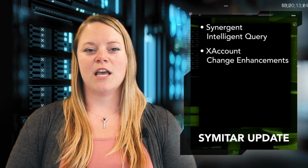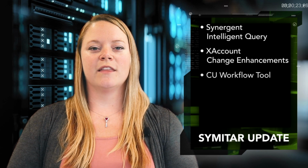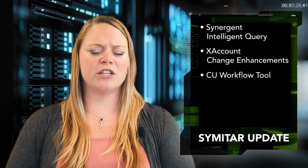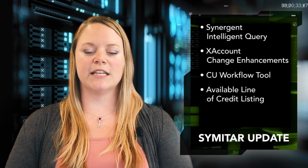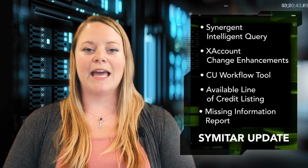We also completed a couple rounds of cross-account change enhancements, which include updates to mail overrides, and we've added low name pledge and bad address warning removal functionality. Additionally, we announced a new CU workflow tool that allows credit unions to launch multiple solutions, programs, forms, etc. in succession. We also created an available line of credit listing, which allows the credit union to produce a listing of members not fully utilizing their line of credit. And we developed the missing information report, which includes missing information such as birth dates, socials, tax IDs, and incomplete addresses. And that's actually just a few.